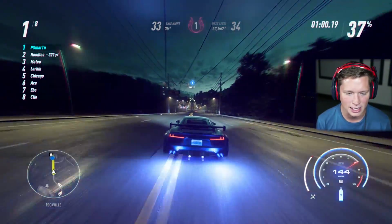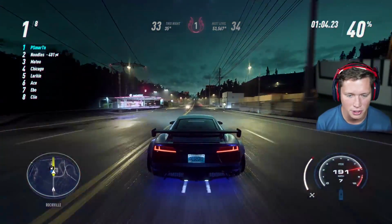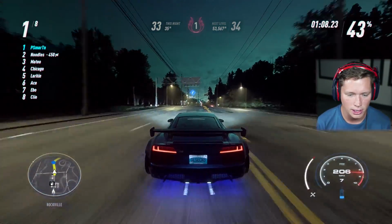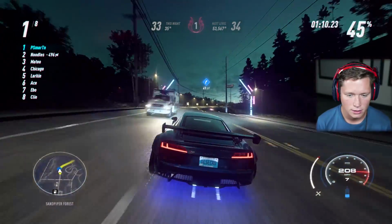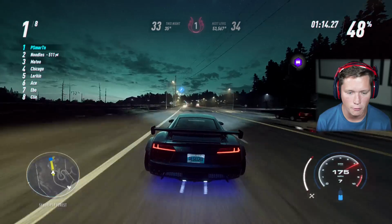Really, mainly, we need to take a look at our damage. We're gonna be careful about damage. You only get 3 repairs in the nighttime, so we want to make sure that we keep that under wraps. Let's not go too fast that we end up wrecking the car.